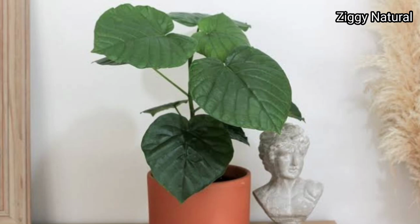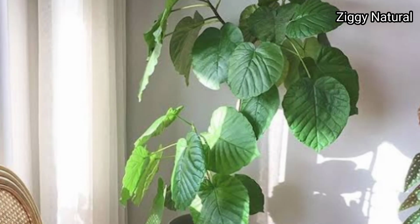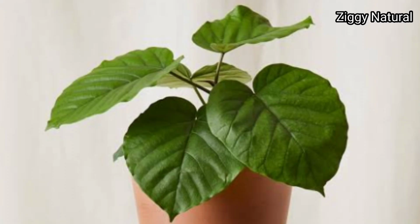We call the Ficus Umbellata the nicer version of the finicky fiddle leaf fig. It's as beautiful as the fiddle leaf fig, but it's less dramatic. Place the Ficus Umbellata in an area with bright, indirect light and water them when the top 2 inches of soil are dry.